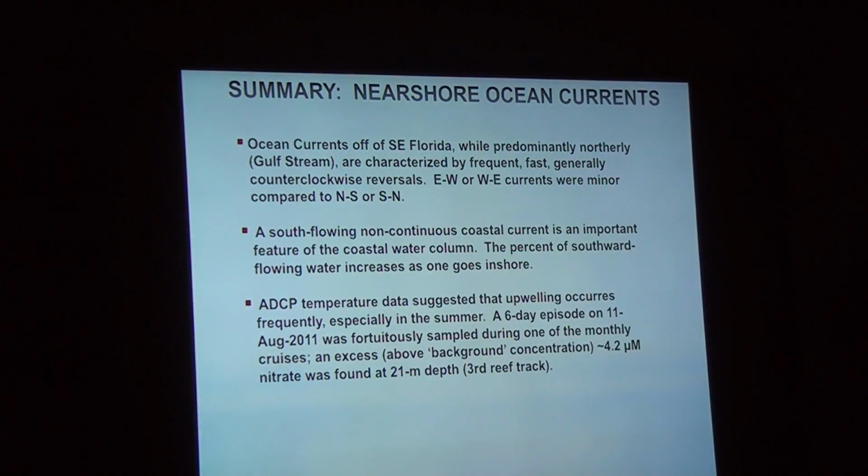So, in summary, talking about the currents, most of the currents are northerly, but we have a lot of reversals. They happen a lot. They can happen very fast. They can happen an average of 8 to 10 hours between reversals. That's fast. And the whole ocean switches at one time. There's an important south-flowing current that has not been well characterized. And the closer you get to shore, the more you get of the south-flowing current. It has a lot to do with the way pollutants coming out of the coastal ocean are going to be affecting that ocean.